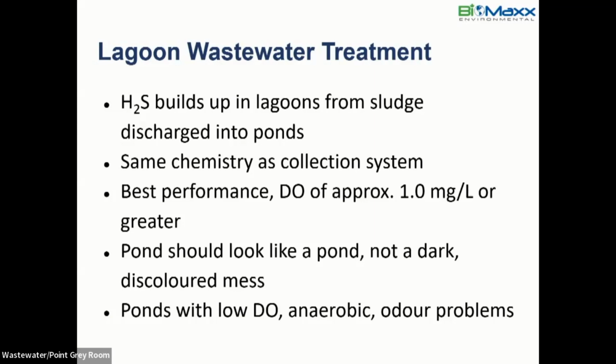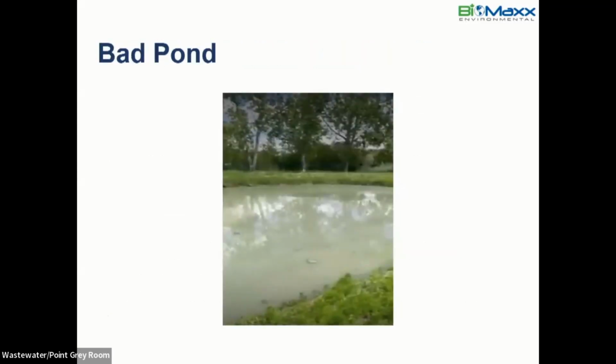And for the best performance that we see in a pond, we should have a dissolved oxygen of at least 1 milligram per liter or more. And we should also see a pond that looks like a pond, not like a really dark, nasty mess. No surprise, the ponds that are dark, messy, are anaerobic, they have odor problems. So that's a bad pond. That's not a pond color. I mean, it is, but it's not, and no surprise that this pond just absolutely reeks.